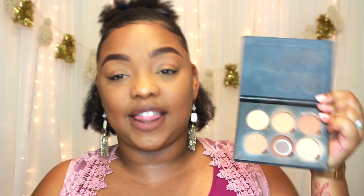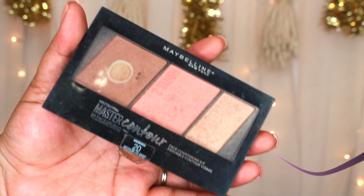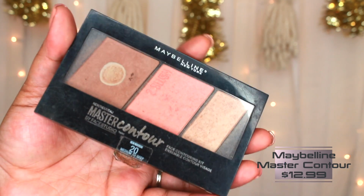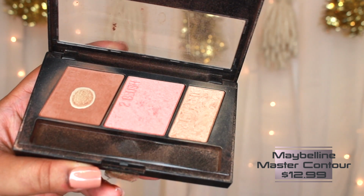So in this contour, you have like a darker contour, you have lighter colors, which I use to set under my eyes sometimes, and then you also have a highlighter shade. So this is like more bang for your buck instead of just buying like one single powder for contour. And then the same thing actually with the more affordable option. I have here the Maybelline New York Master Contour palette. So this comes with a contour, a blush, and a highlight. So you get all those.